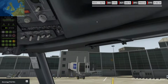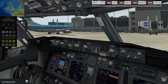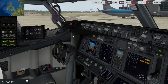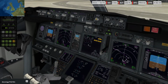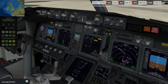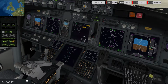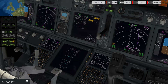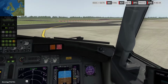Right, clear right. Let's start number two. And we have duct pressure. So let's go to ground. Start valve is now opened. And I've actually forgotten to update the sound pack. So this is the default sound pack. In my previous videos, you may hear the custom sound pack. That's what I'm trying to say. So we have N2, EGT, N1, fuel flow, oil pressure. Right, looks good.